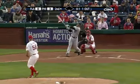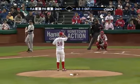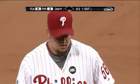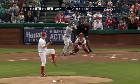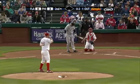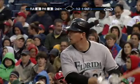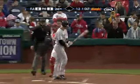John Baker's the batter, and Blanton's ahead, no balls and 2 strikes. Blanton tries to again work inside, so it's 1-2. John Baker did not play in last night's game because the Phillies had a left-hander on the mound. Ronnie Paulino did it. He had an RBI single, and Baker's down on strikes for out number 2.